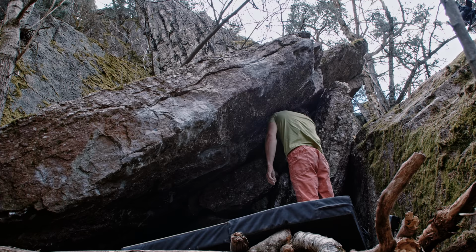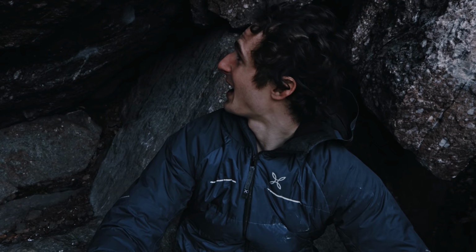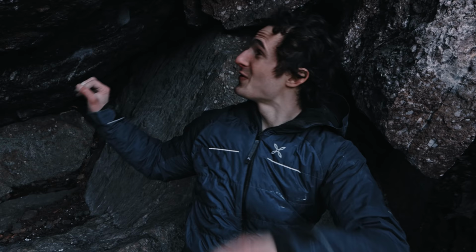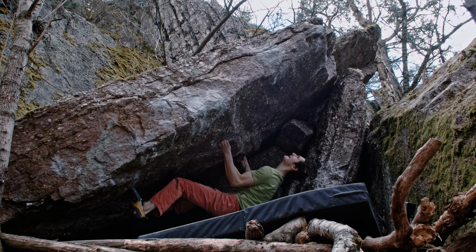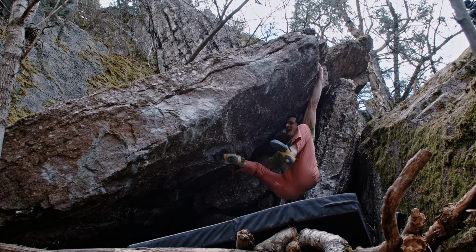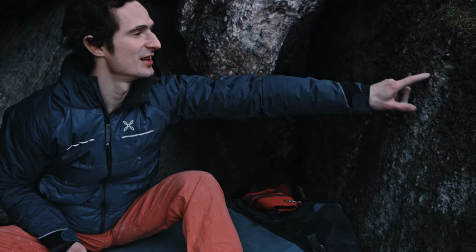So I wanted to flash this 8B called Mládež from Dimenze X. It's a few move boulder problem. Good hold, side pull, and jump to a sloper on the lip. But let's say part of the difficulty is jumping in a way that you don't really get any swing at all, and you don't touch with your back either this or this block.